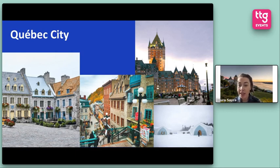And again, like I said, it's a UNESCO World Heritage City, which will be sure to charm you with its old European and modern setting. A walk through the streets is like a walk back in time. As for festivals here, you've got the celebration of French-Canadian heritage, Les Fêtes de la Nouvelle France, and the Quebec Winter Carnival as well, which are both signature experiences and events not to be missed.